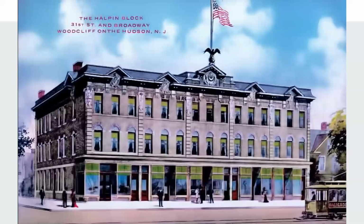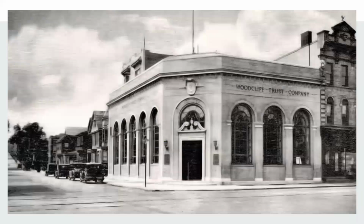Now, it's completed around 1912, and notice even after Woodcliff's attempt at secession, the people are still referring to it as Woodcliff on Hudson or Woodcliff, okay? That was, again, a real estate ploy to get people to try and buy into the area. But the Happenbach was sold, and in the late 20s, the Woodcliff Trust Company bought it, and they started demolishing it to replace it with their own construction, which is the bank that is currently located there. So I believe it's a Wells Fargo today. I might be wrong, it might have changed. But that's the original bank building.